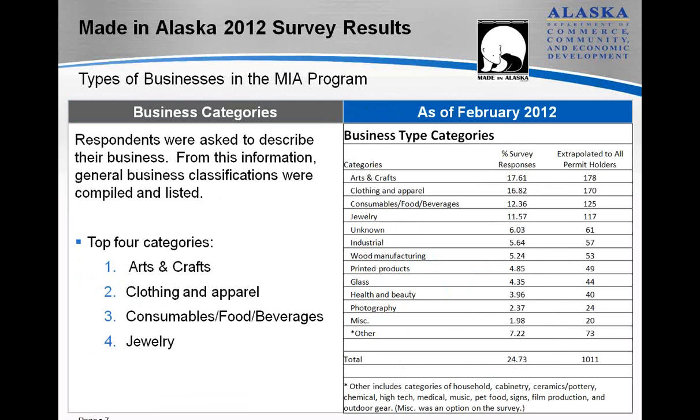The business categories, which should be up on your screen at this time, are the types of businesses in the Made in Alaska program. If you haven't been to the website, you can go to the madeinalaska.org website, and take a look at the permit products and the permittees. You can see a list of categories, pretty much the first button on the right-hand side, which identifies the category of products or businesses that you're looking for. We found that there are about 56 different categories of permits in the Made in Alaska program. The top 4 categories, as you can see on the left-hand side of page 7, are arts and crafts, clothing and apparel, consumable food and beverages, and jewelry.